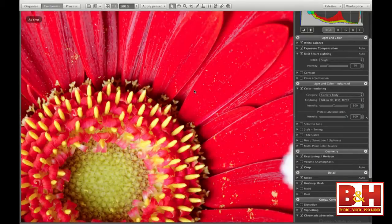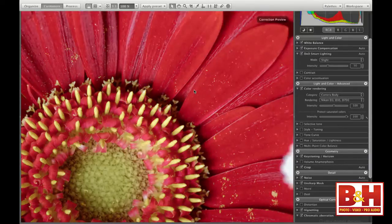Oversaturated, as shot, corrected by DxO Optics Pro 8. Okay, so just keep in mind, one of my major issues as a photographer, besides noise and all these other things, is color. Color's a major issue. If the color's not right, what's the sense? Now we're going to get into another example.